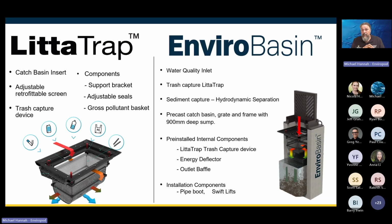So we soon realized that for us to have our place in the market, we needed to be able to capture sediment as well as trash. So this is when we developed the EnviroBasin. In lab testing with the litter trap and a catch basin, we realized if we added a few extra flow modifying components to the system in the catch basin sump or in the basket, we could actually increase the capture of sediment in the sump.